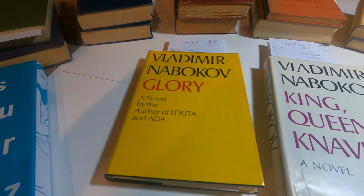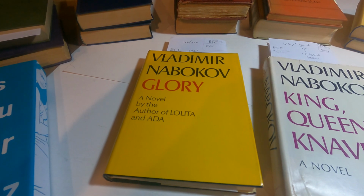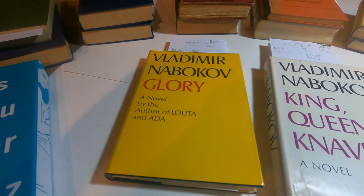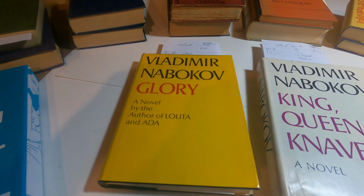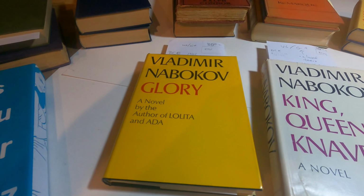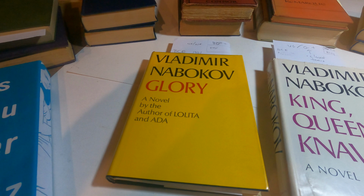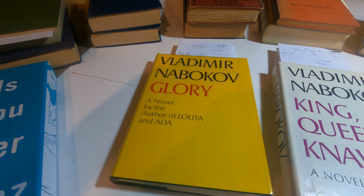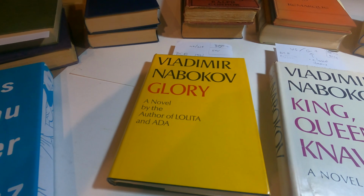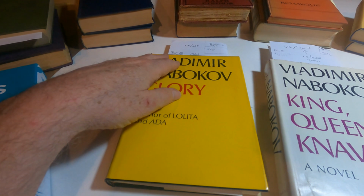I remember back in the day, say, mid-1970s to mid-1980s, when I would scour the thrift stores for books for my family and for personal use. I would also take books that looked interesting and go trade them in for books as a hobby. And back in the day, a book club edition was worthless. But times have changed. Glory is worth a listing at about $30.